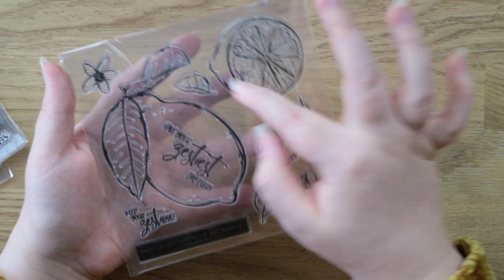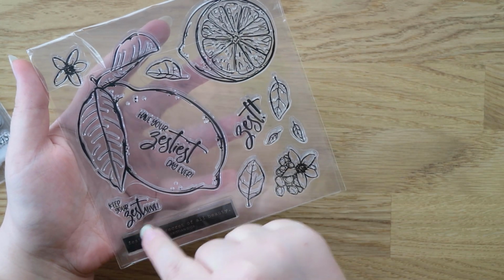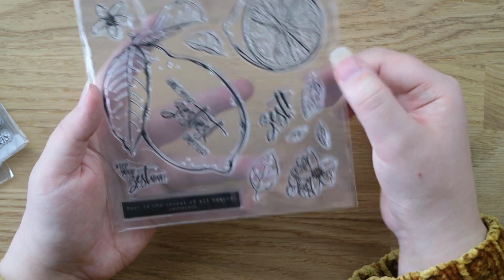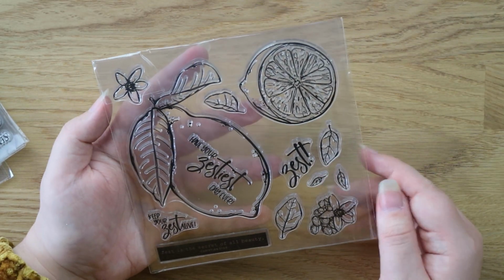Then there is another lemon piece. There's a few extra leaves and some flowers, and then you've also got "Keep your zest alive" and "Zest" as separate sentiments. And then down here this says "Zest is the secret of all beauty, Christian Dior," which is an interesting thing to include on the stamp set, but there you go. I really like the style of this.